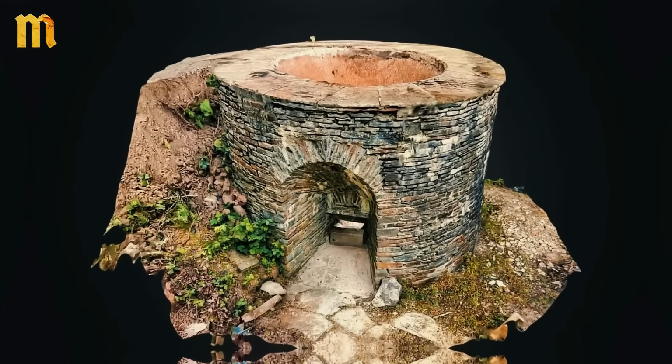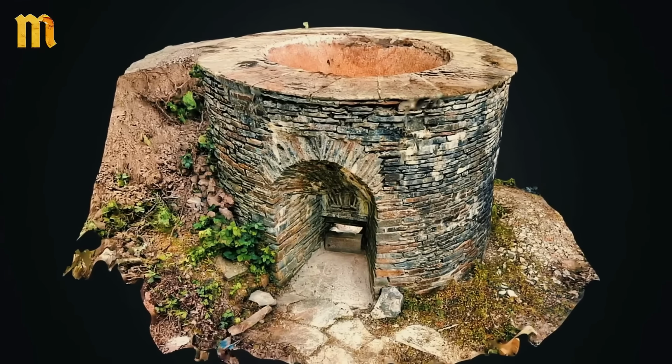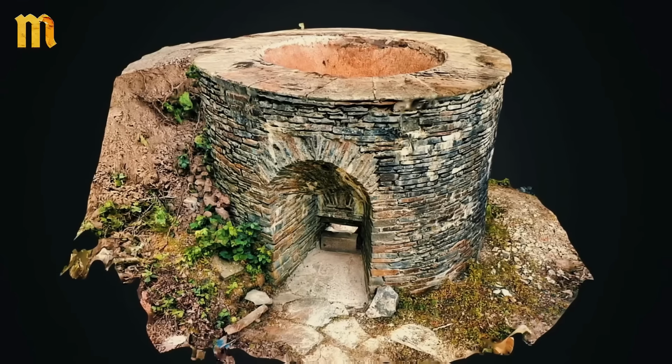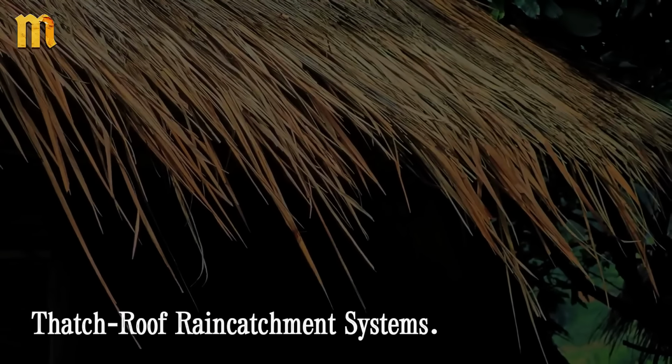By revisiting medieval conical wells, today's off-grid builders gain insights into passive purification and sustainable construction, simple methods born from necessity, refined over centuries beneath sun-scorched skies. Thatch roof rain catchment systems.